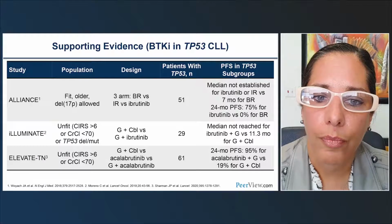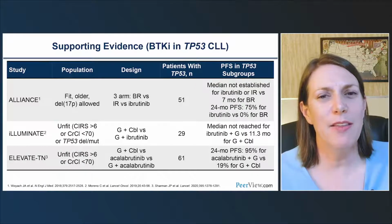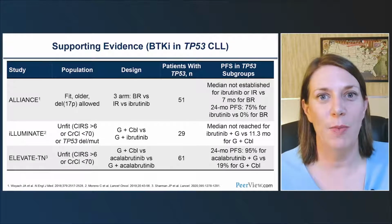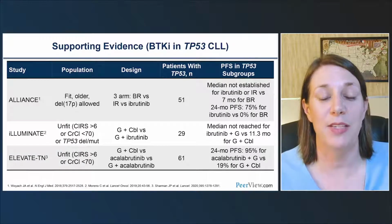Yeah, and I think with the longer-term follow-up from CLL14, it seems like there might be a hint of difference for those IGHV mutated versus unmutated patients, where those that are mutated are the ones that are maintaining their remission over many years, whereas we're seeing some relapses after a couple years off drug in the patients with unmutated IGHV.